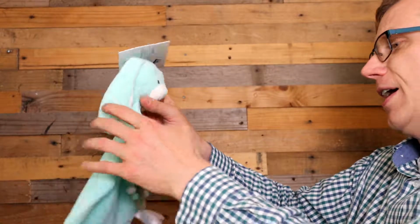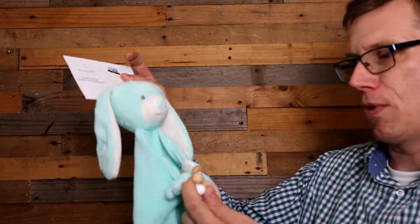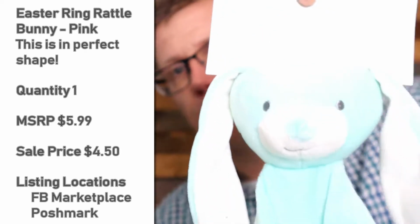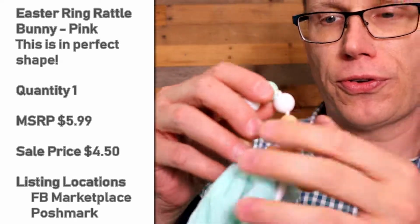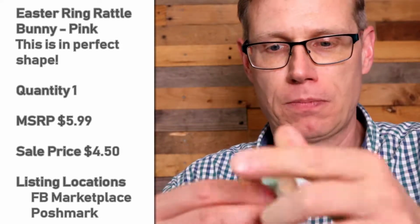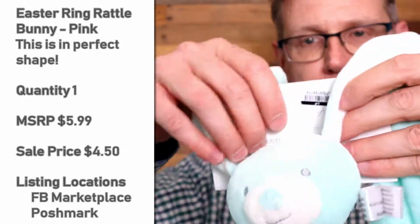Uh-oh. This is cool looking. So we've got a plush lovey and silicone teether bracelet. Oh wow. Fancy. Look at that. Like a really nice plush bunny blanket. And the balls are wood and silicone, very soft silicone. And then this one's like a nubby ball. And this is a ring. That's pretty neat. I like that for babies. We don't have any babies anymore, but yeah.